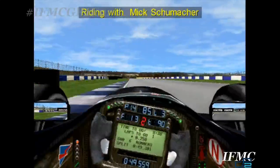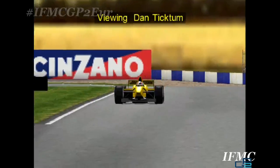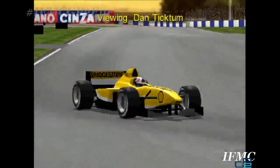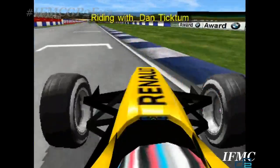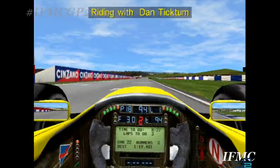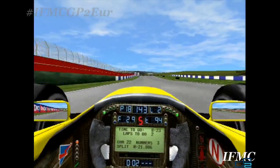Mick Schumacher is going back into the pits. He hasn't come back out. Ticktum's teammate Vips is also coming out. So both RSPCA racing cars are looking to complete their final flying laps, as we have just under 8.5 minutes remaining in this qualifying session to determine the grid for the feature race tomorrow.